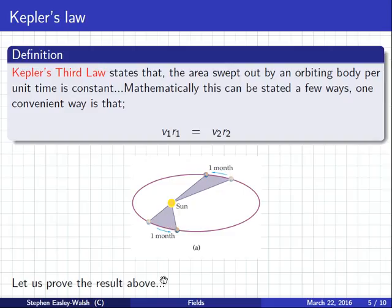Let us prove the above result. Let's not. It's not on the exam. I don't need to prove it. The proof is a little bit ugly. It's not my favourite proof. Okay.